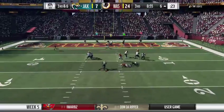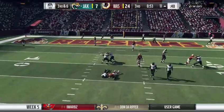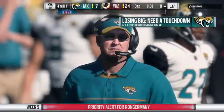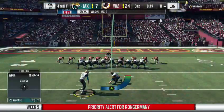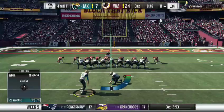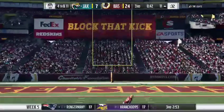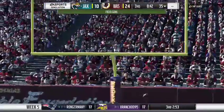Play action. Lynn. And he's going to have to eat this one as down he goes. Ryan Kerrigan. He's the one that gets him down. It'll be a loss of 5, and it'll bring up 4th down. And his kick is right there. It's good.